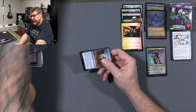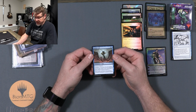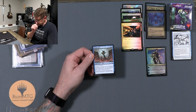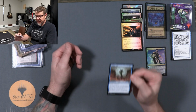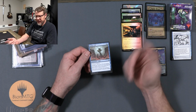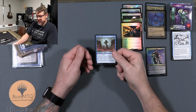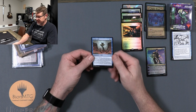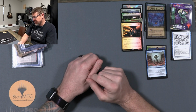And this is also for that same Aminatou list, the Reality Acid. 2 and a blue, enchant permanent. It gives a vanishing 3. When Reality Acid leaves the battlefield, enchanted permanent controller sacrifices it. So the intention is I enchant something of theirs that's troublesome. Then I use Aminatou and I flicker it. And when it comes back in, I enchant something else of theirs. But when I flicker it, the enchanted permanent has to be sacrificed. So it's repeatable removal in the Aminatou deck. And just thought that was really cool.